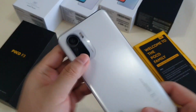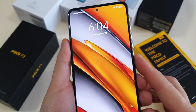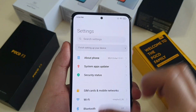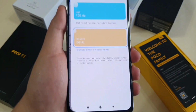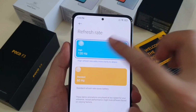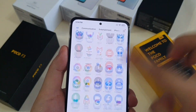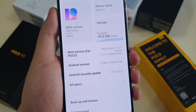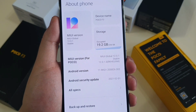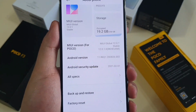So this phone has a 4520 mAh battery, so I expect it to last at least 2 days. And the first thing you need to do is to go to display and change the refresh rate. The refresh rate is 60 Hz by default, so change it to 120 Hz for smoother scrolling and app opening. So the one that I got is the 256 gig of internal memory with 8 gig of RAM. It runs MIUI 12, which is based on Android 11.